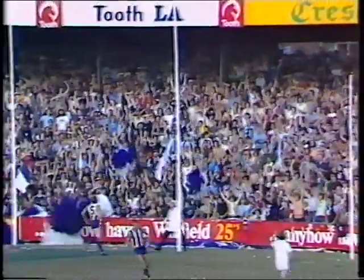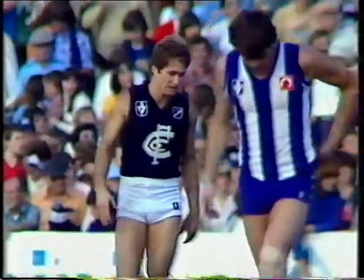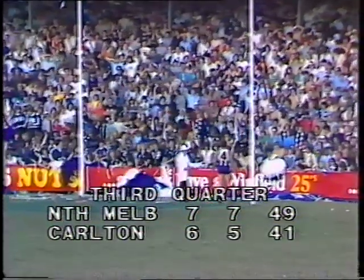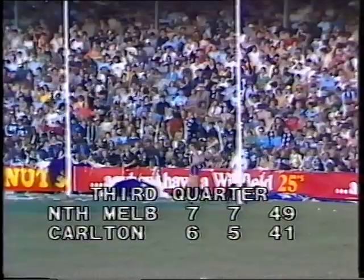No mark paid, play on, says the umpire. Snapshot for goal by Mark, who looks okay. 1 point. So that makes the difference now 8 points. North Melbourne 7-7-49, Carlton 6-5-41.